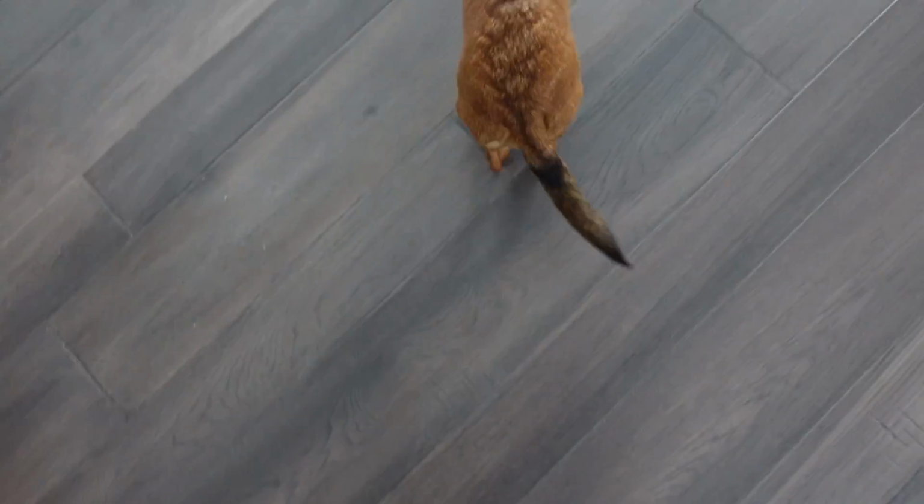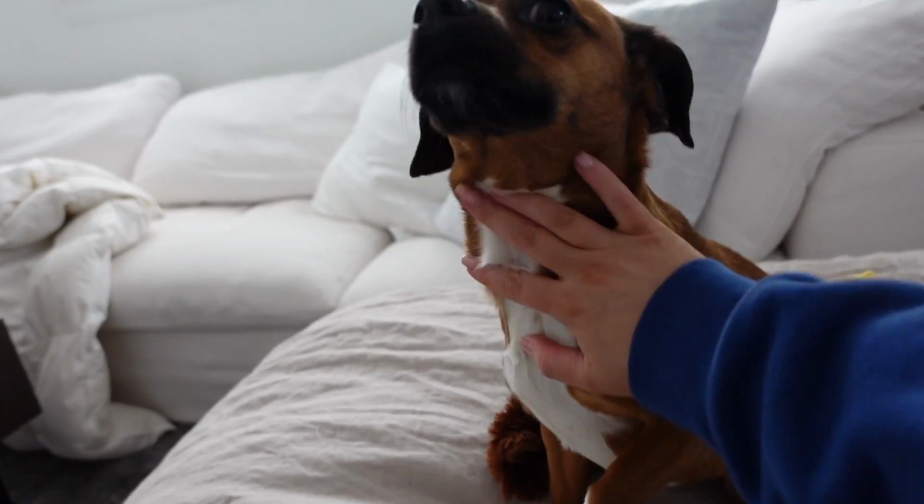You're so silly. Look at that little butt. Look at that little butt. Oh, look at you walk. So cute. So beautiful.